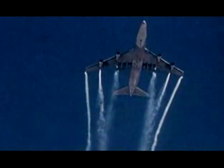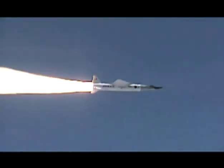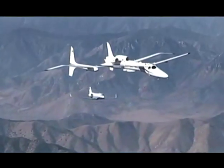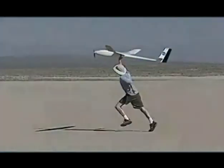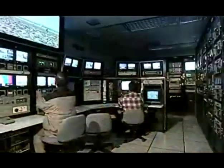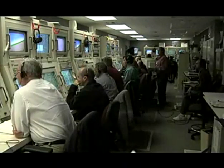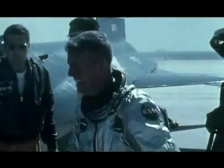From subsonic to hypersonic aerodynamics, atmospheric to exoatmospheric physiology, powered and unpowered, as well as piloted and unpiloted aircraft. In the process, Dryden has pioneered a host of new technologies and methodologies related to aeronautics. Its engineers have been awarded patents and national research awards, and its pilots have been recognized with Collier and Harmon trophies.